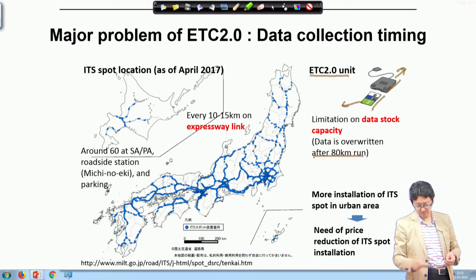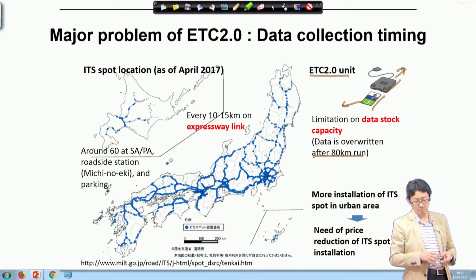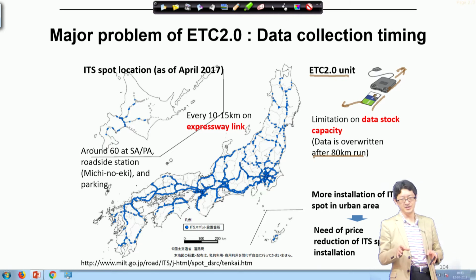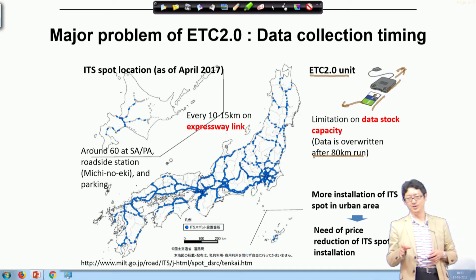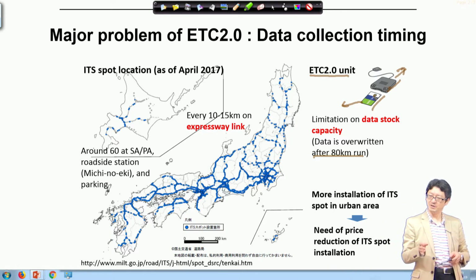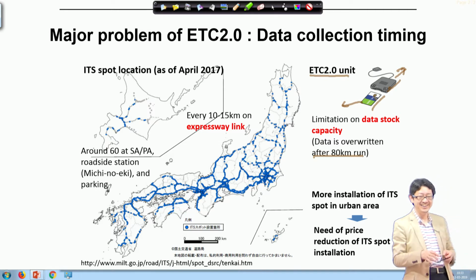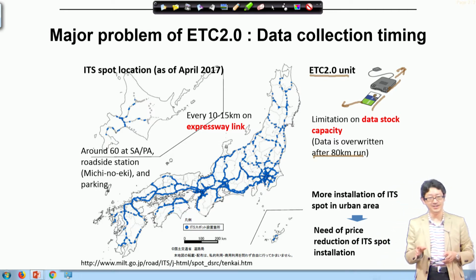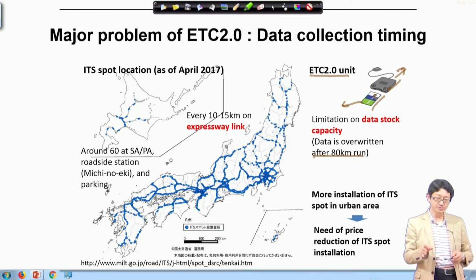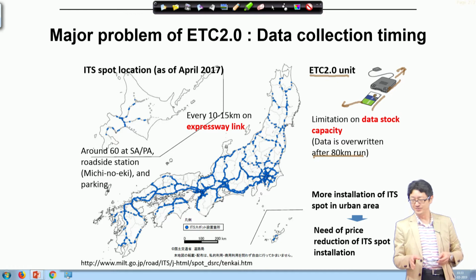For example, in my case, of course I have a car, and maybe I will change the ETC unit from 1 to 2 within 2 years, because I will change the car. This might be the final car for me; next might be sharing mobility. But at the time I change to ETC 2.0, I only use the expressway link maybe less than 10 times annually. I'm so busy.